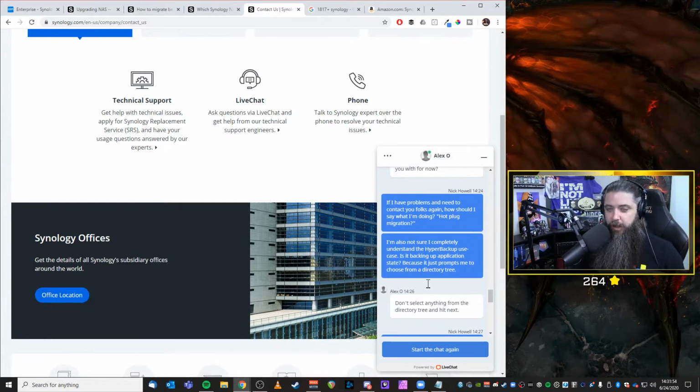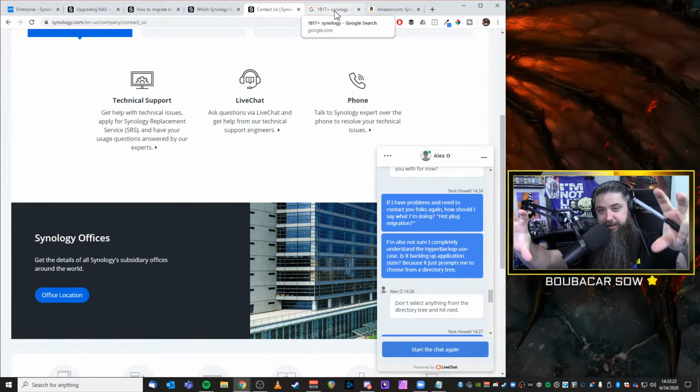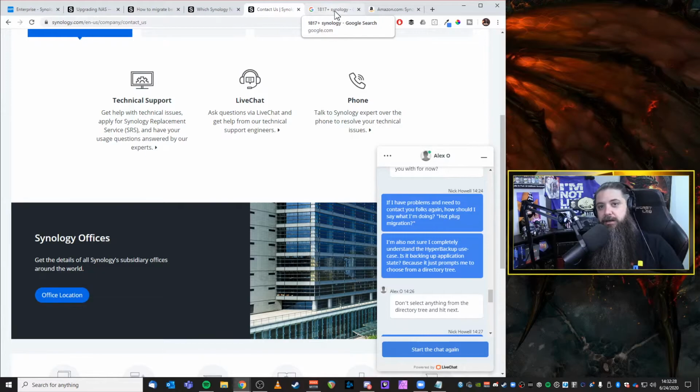So here's what we're up against, folks. Option A, I could wrangle with Amazon and Synology, try to send back the 1817, spend an extra $150 to get a chassis that doesn't have 10 gig ports, and buy an expansion card for another $300 to get me back to the point that I'm at today. That would allow me to take the drives in the 1813 Plus that I have now and put them in the 1819 Plus that I would get. Migration assistant, bada bing, bada boom, whole thing migrated.